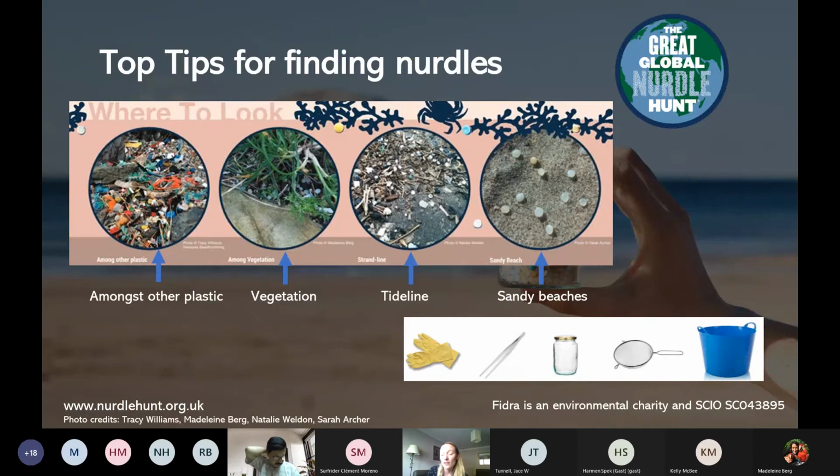Check in amongst the tide line. The tide line is where the sea basically washes up all sorts of marine debris, and nurdles tend to be washed up with them and found on the high tide mark.